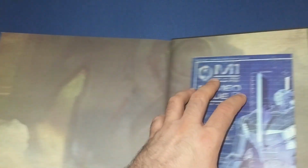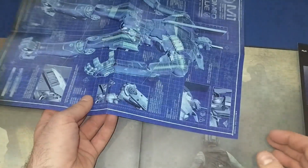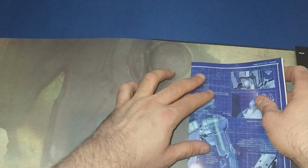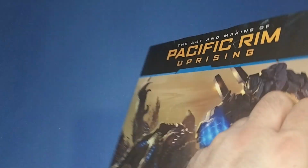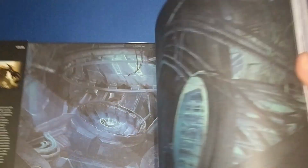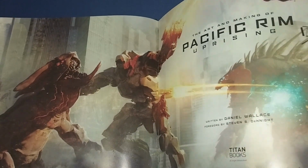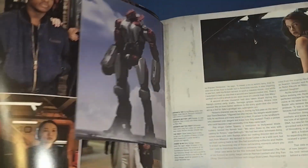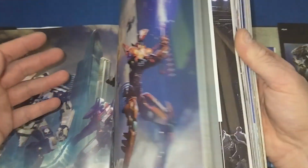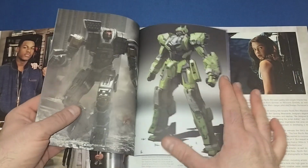Like I said, this one's not the best movie, and it looks like you have a little bit of a blueprint there that pulls out. So stick that back on there. But like I said, not the best movie in the world, but it had some good, interesting designs on some of the Jaegers and the Kaiju, which we'll see a little bit in this book. And like the other one, you get a couple more concept art pieces in here as well, little extras, like the unused Jaeger concepts.